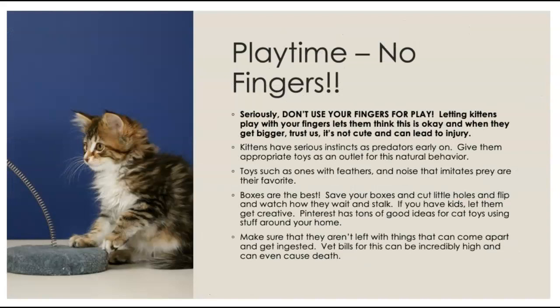Playtime. Please don't use your fingers. What it does is it basically teaches your cat that fingers are toys. And it's really cute when they're little, but as they get bigger, I've had a lot of people get scratched up pretty bad, but they've kind of trained their kitten to do it. So if you see anyone doing it, just give them a toy and say, please use this instead.